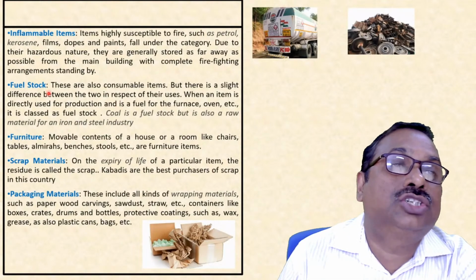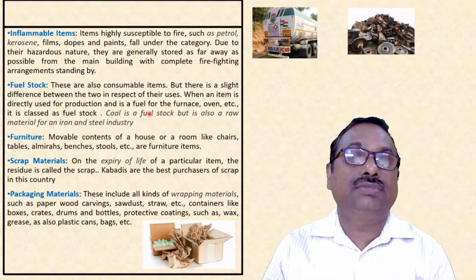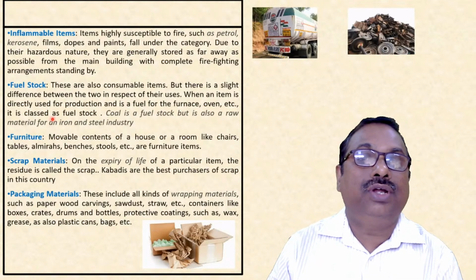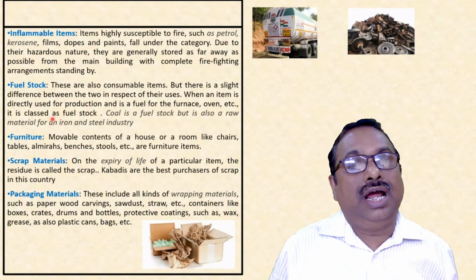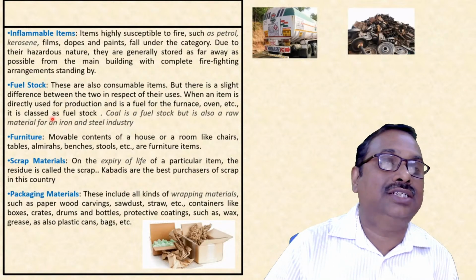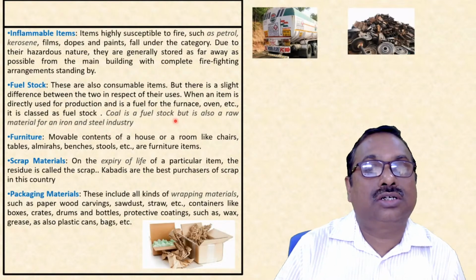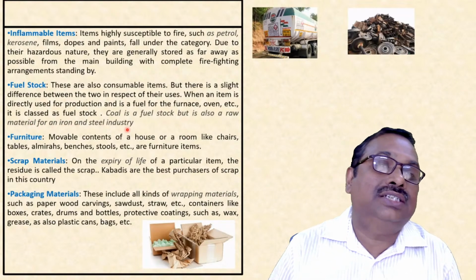Next is fuel stock. These are also consumable items, but there is a slight difference between the two in respect of their usage. When an item is directly used for production and is a fuel for the furnace, oven, etc., it is called fuel stock. Directly it is used in a furnace or oven. Coal is a fuel stock, but it is also a raw material for the iron and steel industry.